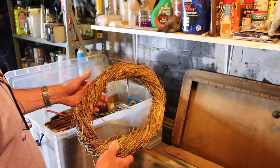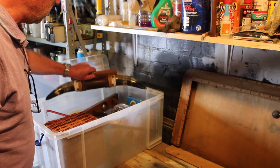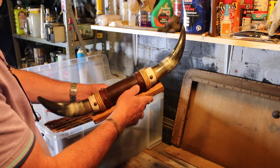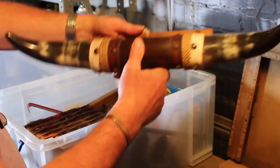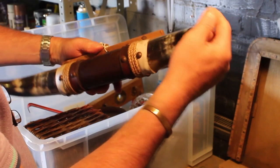Next up, set of cow's horns, mounted leather. I would be looking in the region of £20 to £25 for these. Wooden backing, wall mounted. They're in good condition. No damage. Decorative set of cow's horns.